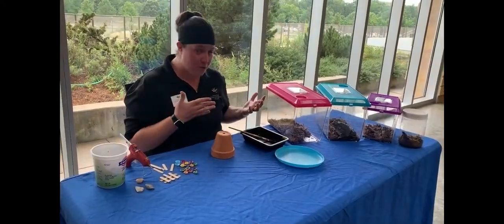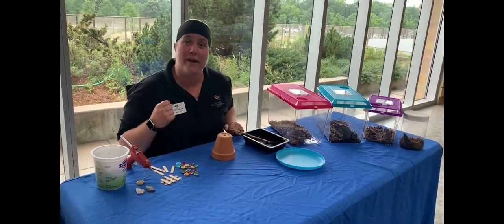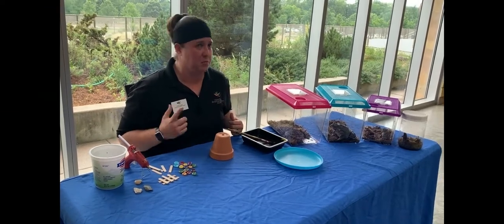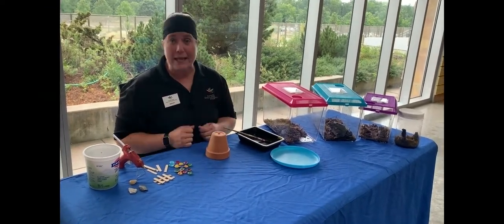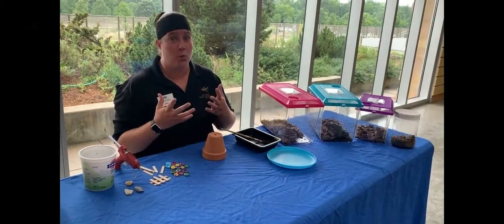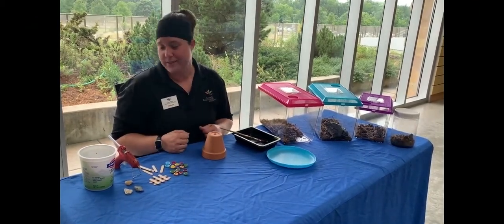All right, so we've met our toad friends, and the next thing we're gonna do is make our toad abode. So I gave you an example a little earlier. That was just out of a yogurt container. You can pretty much use any kind of container. I'd probably make it plastic or metal just so it would withstand the outdoor elements.